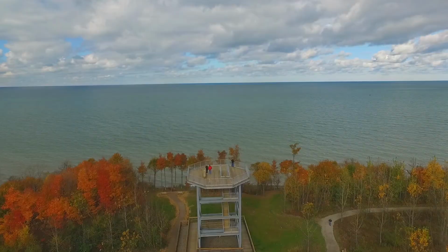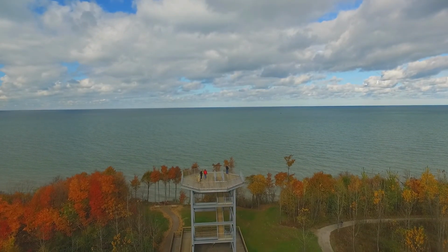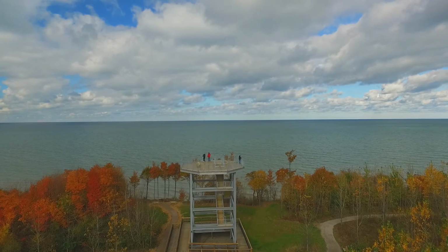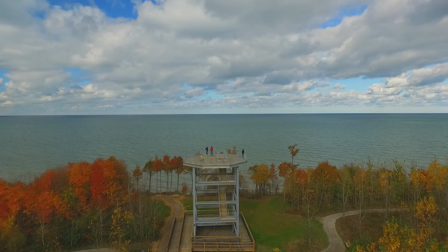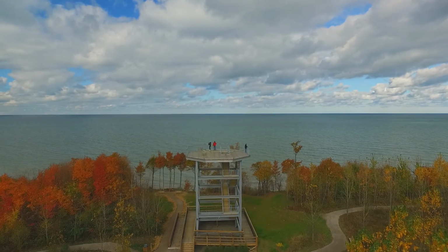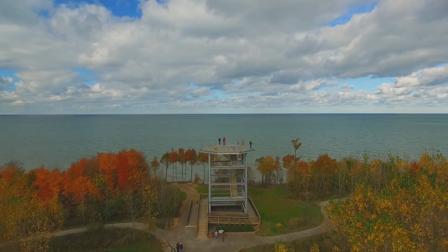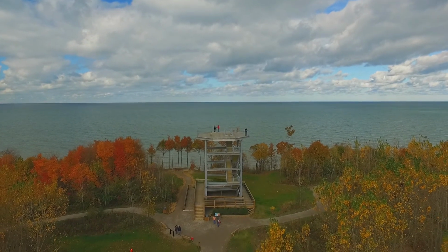And we're looking back out over Lake Erie, and as you can see, it was not exactly short sleeve weather here. This is again early November, and that's why people are wearing their jackets and caps and whatnot. But there's quite a few more people up there on the top of the deck. So we decided to get another view of the deck with more people up there.